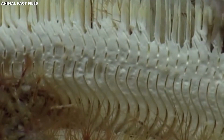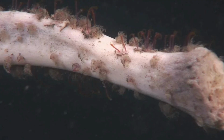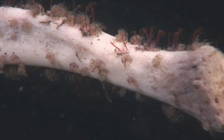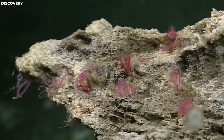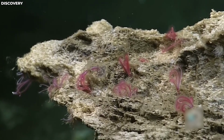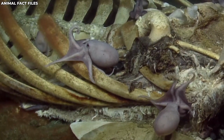Once inside the bones, the worms secrete acid to dissolve the bone material, and they use specialized bacteria to help them digest the nutrients from the bones. This adaptation allows them to extract sustenance from an otherwise indigestible source, giving them a unique ecological niche as bone scavengers. Zombie worms don't have a mouth or a digestive system like most animals.